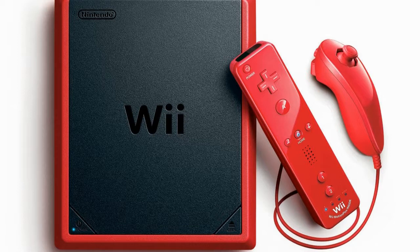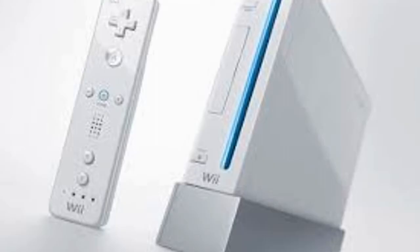Also, the Wii will always have a really special place in my heart, because it was the first home console video game system I ever owned.